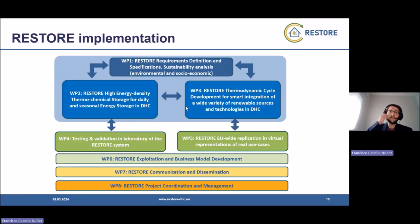Well, concerning the implementation of this project, we consider 8 different work packages. The first one is focused on the definition of requirements and specifications, but is also in charge of carrying out the analysis of sustainability of the solution in different terms: environmental, social, but also economic terms. Then this work package also interacts with work package 2, that is focused on the development of the thermochemical energy storage.